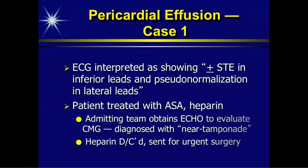So anyway, they insisted on getting a stat echo before they take him up there, and thankfully, we got the stat echo. So they saved this patient. They saved my butt also.